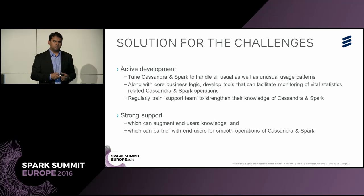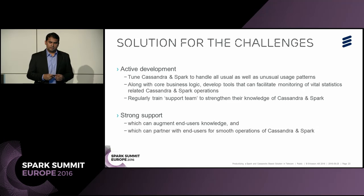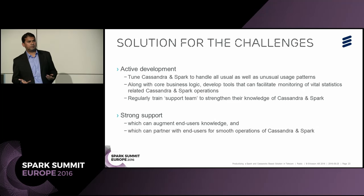So you have to tune Cassandra and Spark to handle all these unusual patterns, the way I explained, that there is a prolonged period of inactivity and certainly too much activity, and what that can lead to. And then you need to have certain tools which help in monitoring. Since off-the-shelf monitoring is not available for these technologies as of yet, you may have to develop your own solution dashboards which focus on these technologies rather than just on the business logic of your system.